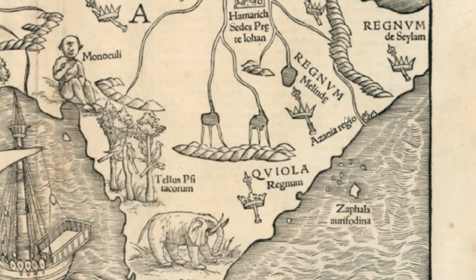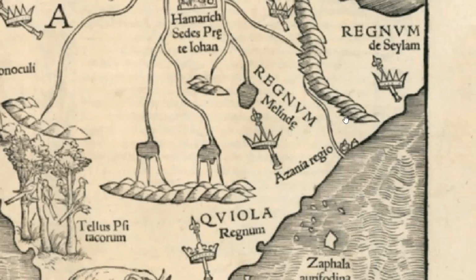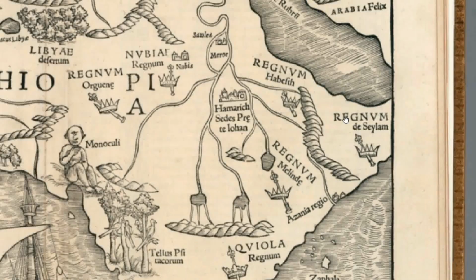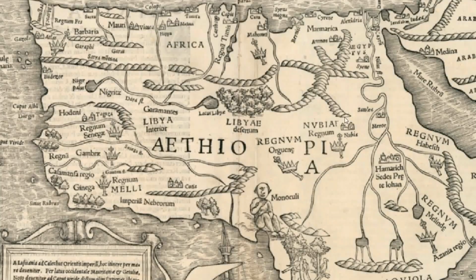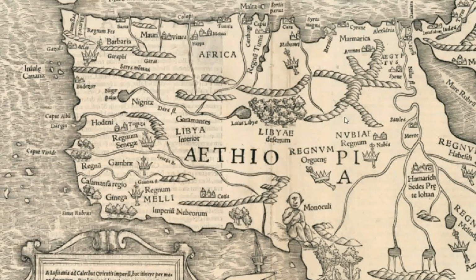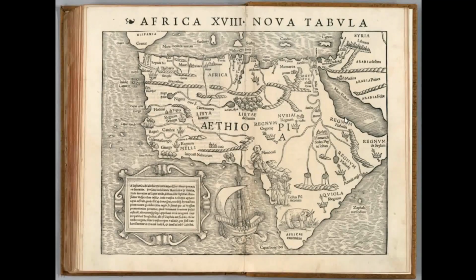But then you got these crowns all over the place, which must mean that they're different kingdoms, I'm assuming. Kind of instead of having the pictures of the people, they have the crowns instead, I'm assuming. That's pretty cool. I like that.